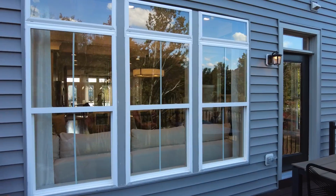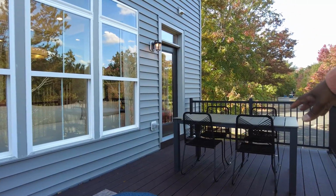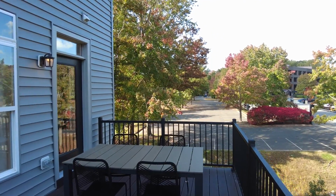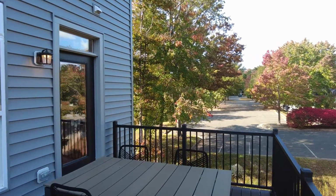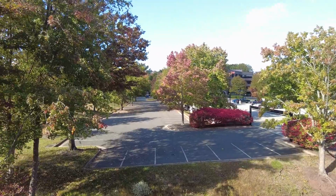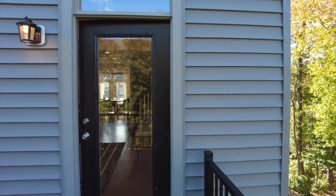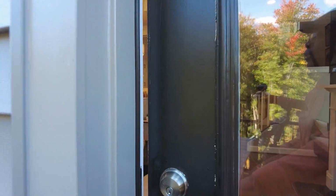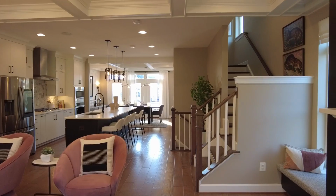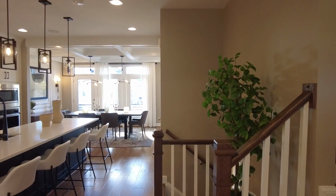So as you can see from the size of this deck here, just like the model, you could fit yourself a nice little table and some additional chairs. If you wanted to get yourself a grill, I don't believe there are any restrictions on having a grill. The townhouse is located around a business park, so on weekends there's not going to be much, if any, traffic in the area, so that's also a plus. All right, let's head up to the bedroom level.